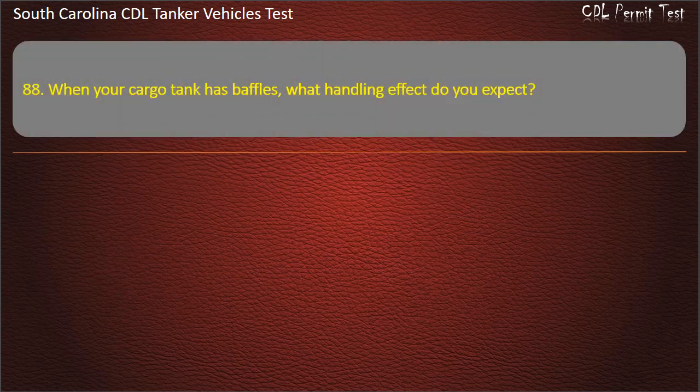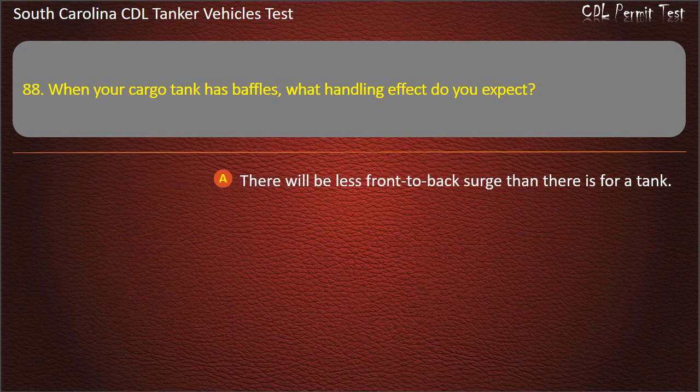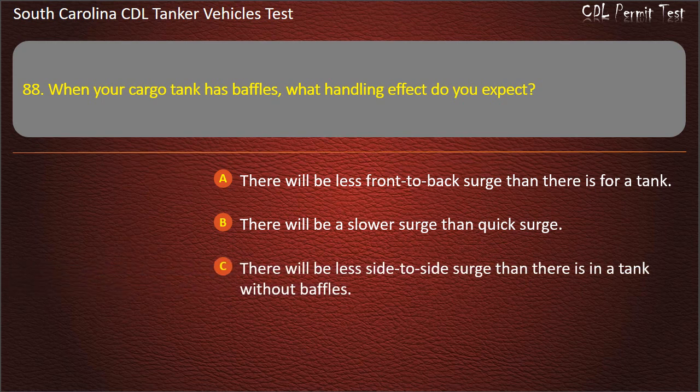Question 88. When your cargo tank has baffles, what handling effect do you expect? There will be less front-to-back surge than there is for a tank. There will be a slower surge than quick surge. There will be less side-to-side surge than there is in a tank without baffles. Answer. There will be less front-to-back surge than there is for a tank.